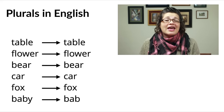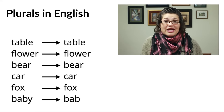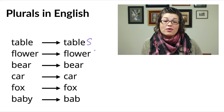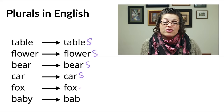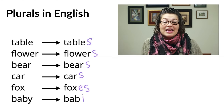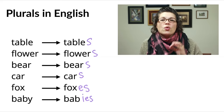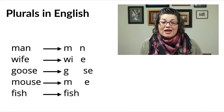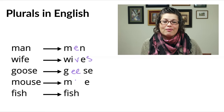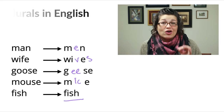As per usual, in English, it's way easier. We really have just one option, which is add an S. Table becomes tables. Flower, flowers, bear, bears, car, cars. In a handful of instances, we have to add an extra E first before the S or even an I, ES. Doesn't happen very often. Then when it comes to true outlier plurals in English, we really have very, very few of those. For example, man becoming men, wife, wives, goose, geese, mouse, mice, and then a handful of nouns that actually don't change in their plural form at all.